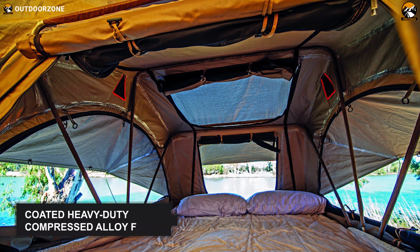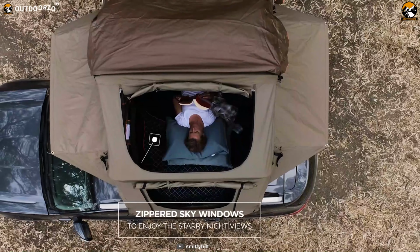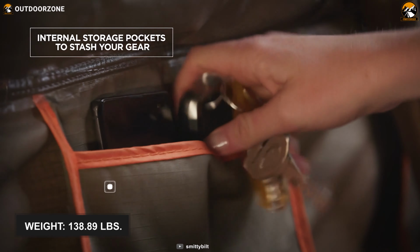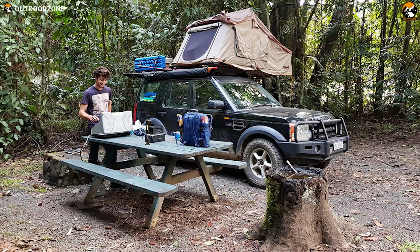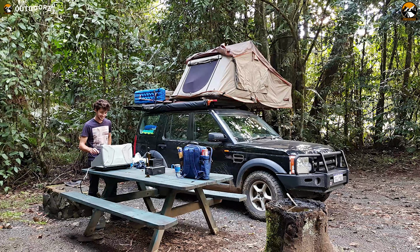With a coated heavy-duty compressed alloy floor, this rooftop tent provides optimal sleeping comfort for two persons. Besides, it comes with two extra large zipper mesh windows, offering insect protection and optimal air circulation. Lastly, this 138.89-pound tent features internal storage pockets to stash your gear and allow quick and easy setup. Overall, this Darche Panorama 1400 boasts all the lucrative features that you want from a premium rooftop tent to enjoy the wild with great comfort.